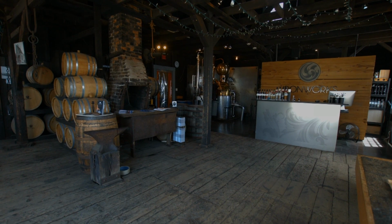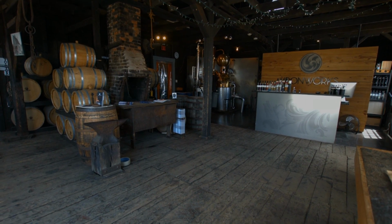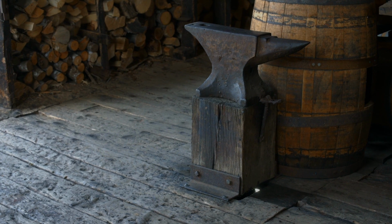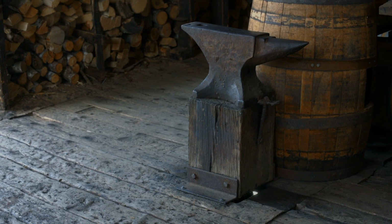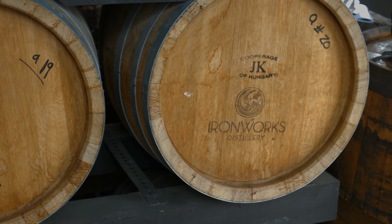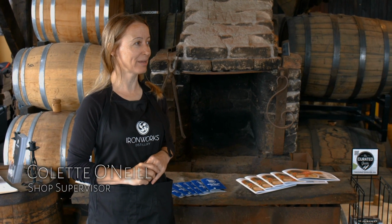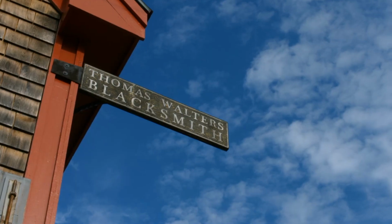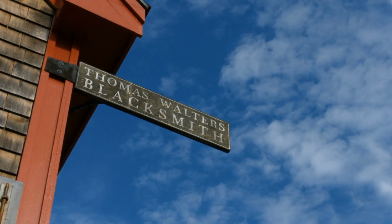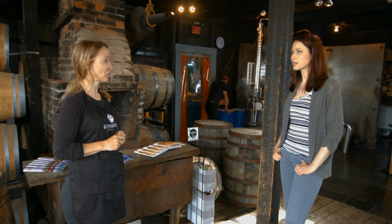From the moment you step foot into Ironworks Distillery, you are overtaken by the incredible visual history that remains. To get more information on this, I wanted to get the full walkthrough from Colette, the distillery's main tour guide. So, welcome to Ironworks. It's also known as the Thomas Walters Marine Blacksmith Shop. It was built in 1893 and it ran until 2004. Three generations ran the shop. It was Thomas, and then it was his son John, and then John's son Vernon.